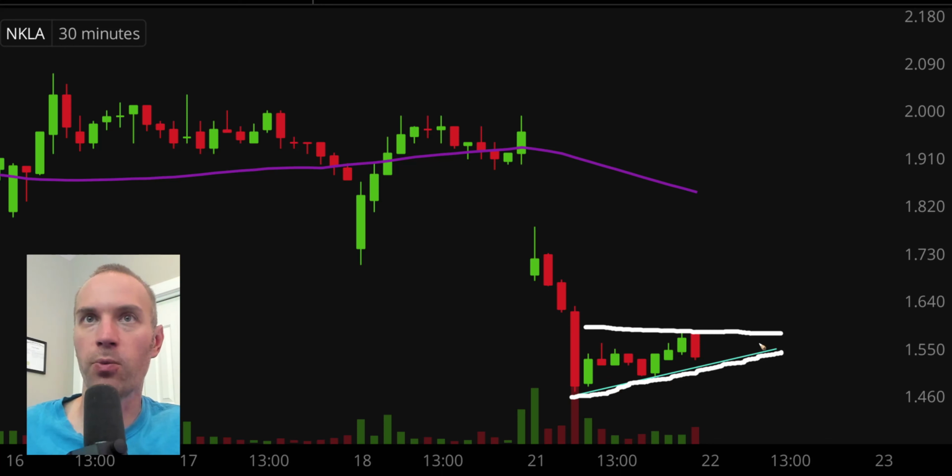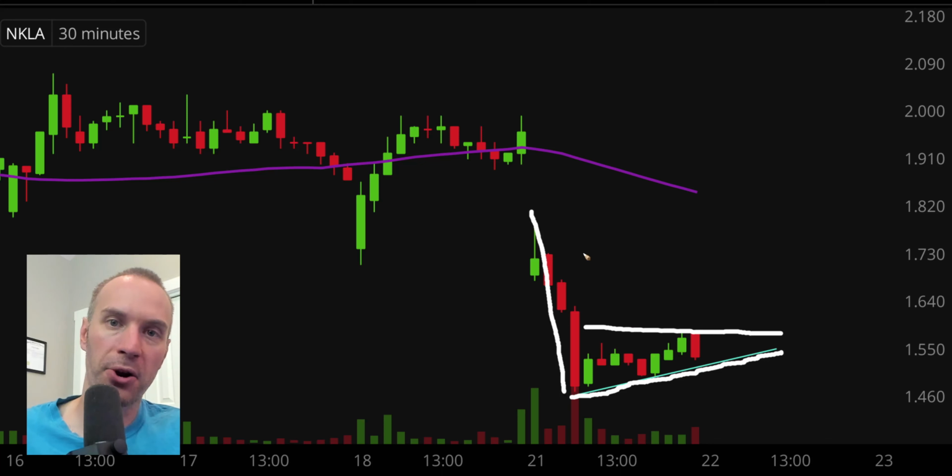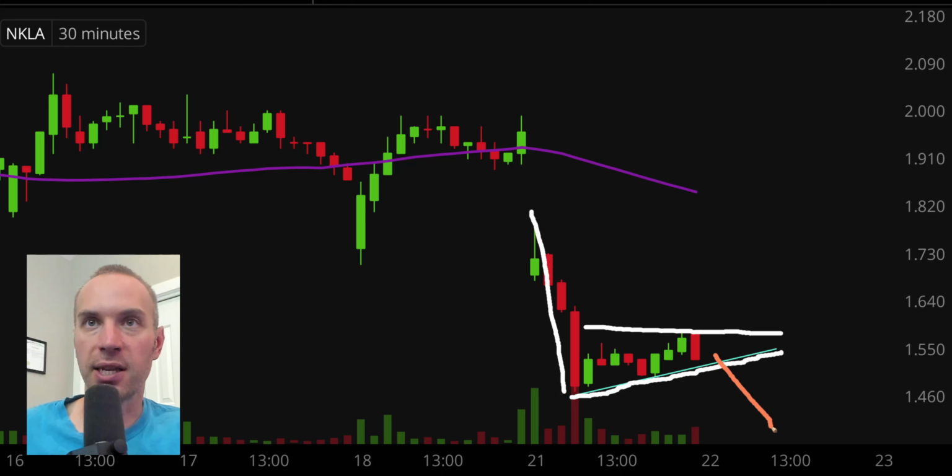But we have our support. We have a resistance. And then I was mentioning earlier, we had this downwards move here. So in all actuality, NKLA is now in a bear pennant pattern. Now, let me be very clear. Just because something's in a bearish pattern does not mean that, for sure, guaranteed, the price is headed to the downside.